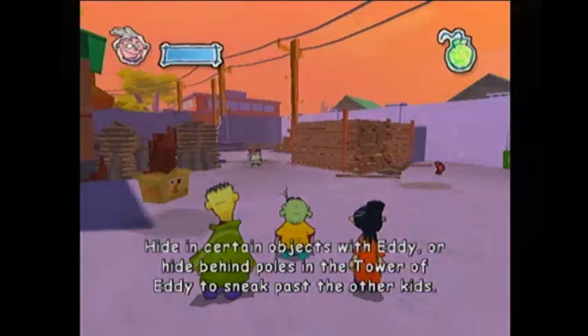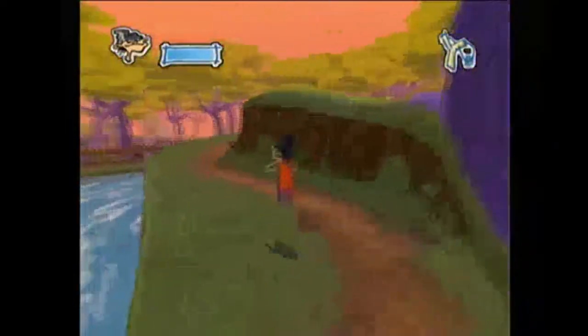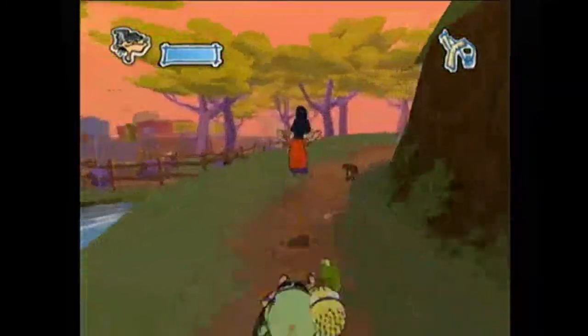Speaking of which, the other half is the Eds trying to get home before anyone else sees Eddy's face. This is why the first half of the level is so linear, so by this point of the level it's easier to backtrack all the way to the start.